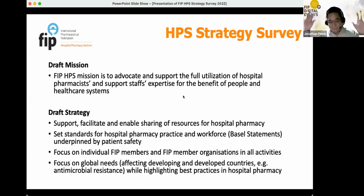So with all that put together, I know there's a lot to take in, a bit about where our priorities are, where we see our vision and what we're currently doing. The Hospital Pharmacy Section Executive Committee have put together this draft mission statement and a draft strategy. And this is where we would like to get your input. So I'm going to put into the chat where you can put your input. But as you can see here, our mission is that the FIP Hospital Pharmacy Section mission is to advocate and support the full utilization of hospital pharmacists and support staff's expertise for the benefit of people in healthcare systems. And that really came through throughout our survey.